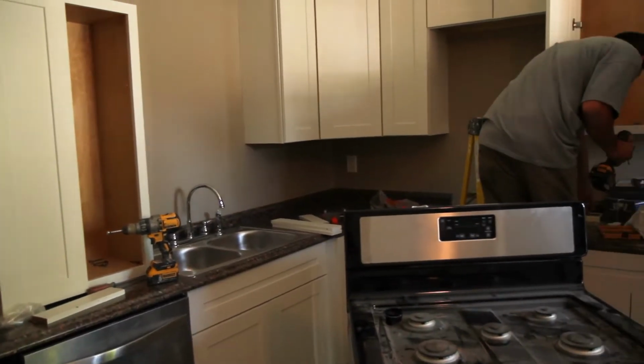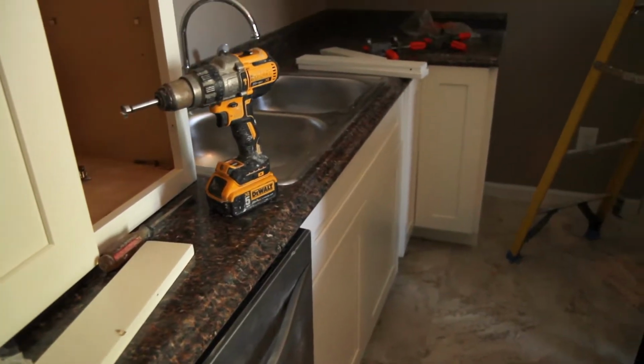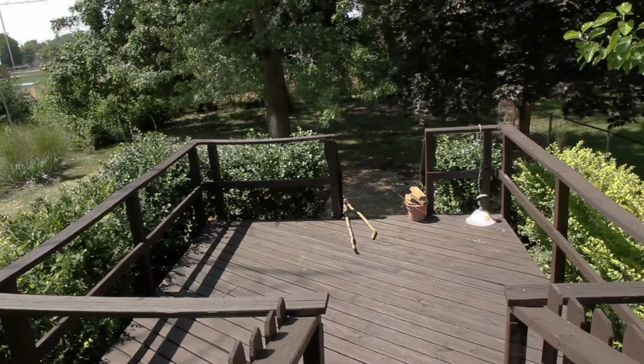Here's the kitchen. Same sort of flooring that we had in the last house for the kitchen, those stick down tiles. We have the new appliances here that are going to be going in, new cabinets, new refrigerator, new dishwasher, new stove. This has got a nice deck off the back of it here. So two bedrooms here, full bathroom here.